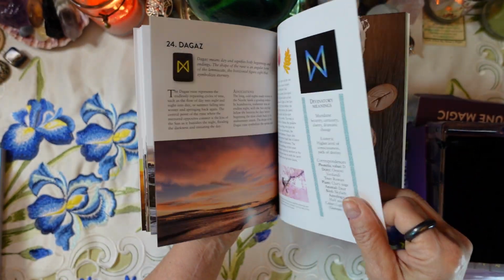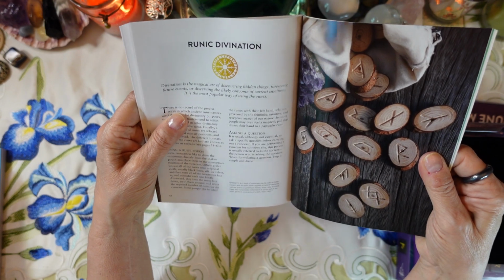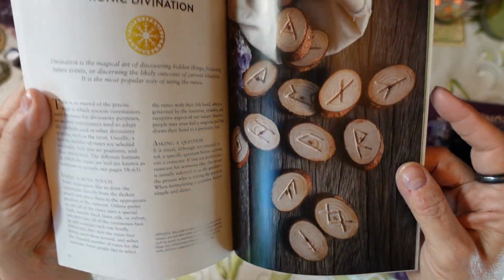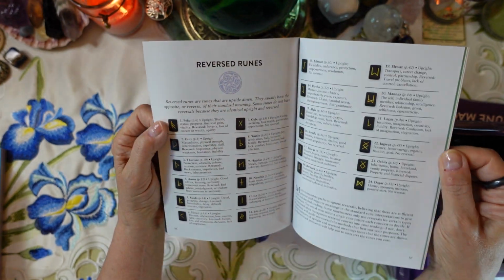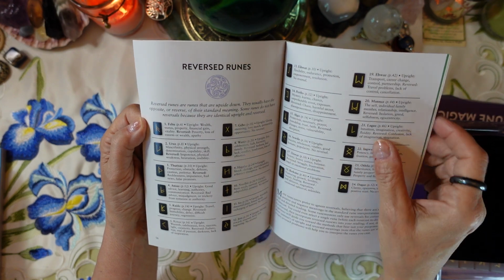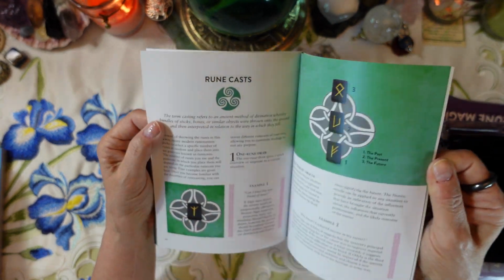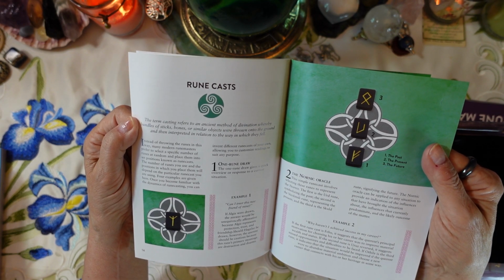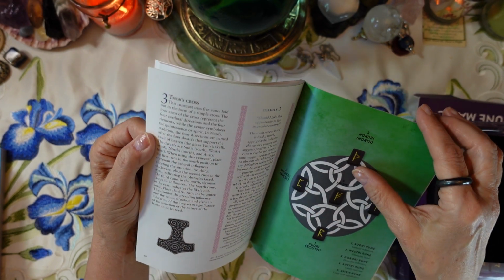and there are 24 here, and if they add the blank rune, that's number 25. That talks about runing divination. Here's a picture of some runes made of wood. Reversed runes. Okay, so it gives you the meanings for reversed runes. That's interesting. I haven't seen that. And rune casts, or casting runes. It gives you some spreads, if you will.